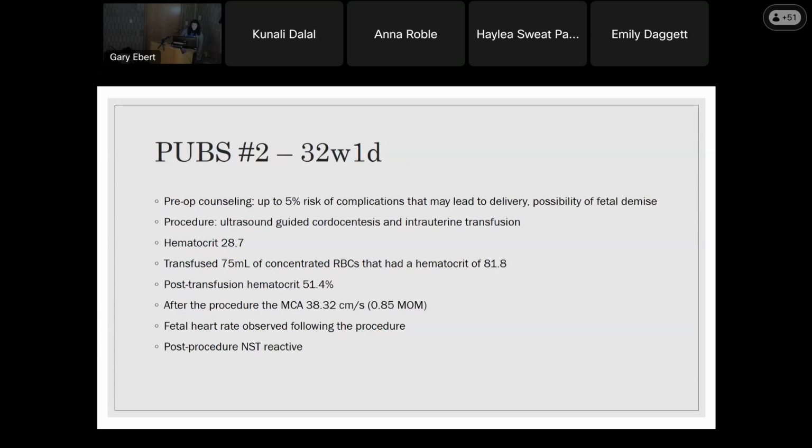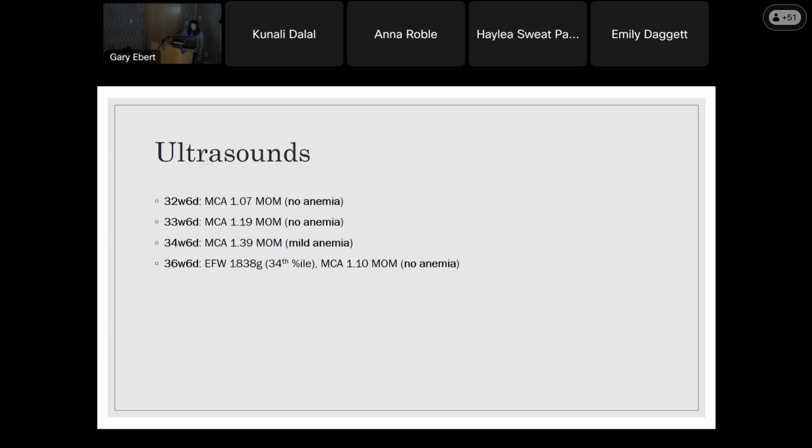The opening hematocrit was 28.7. This time the fetus was transfused with 75 milliliters of PRBCs that had a hematocrit of 81. The post-transfusion hematocrit was 51. Afterwards, the fetus had no anemia and a reactive NST.